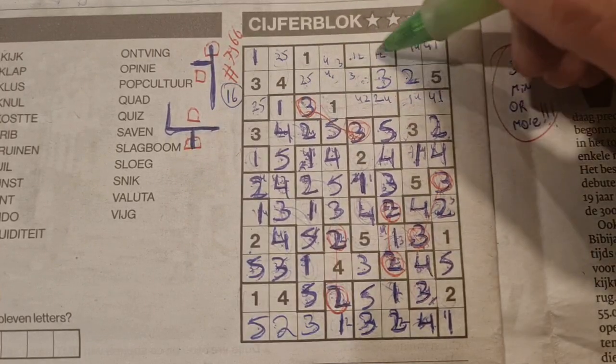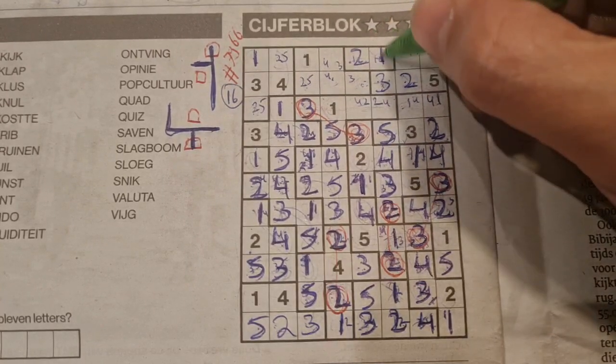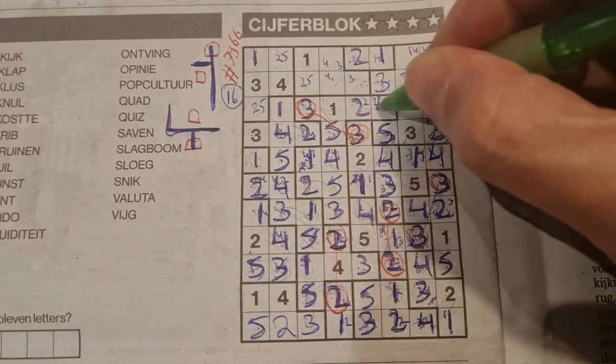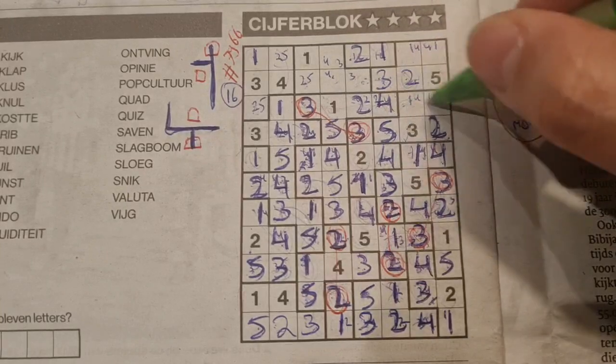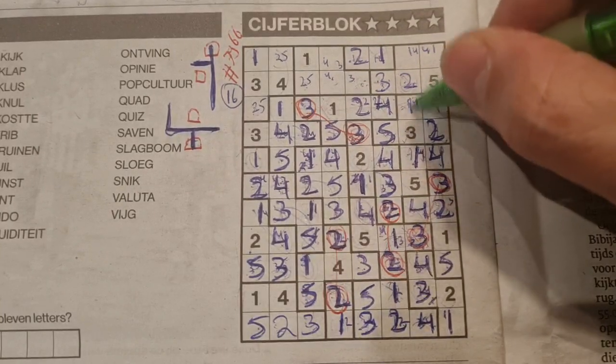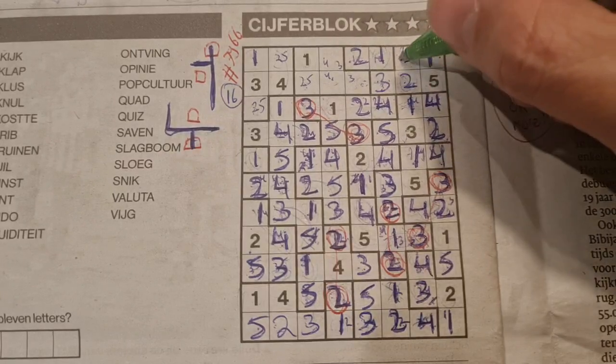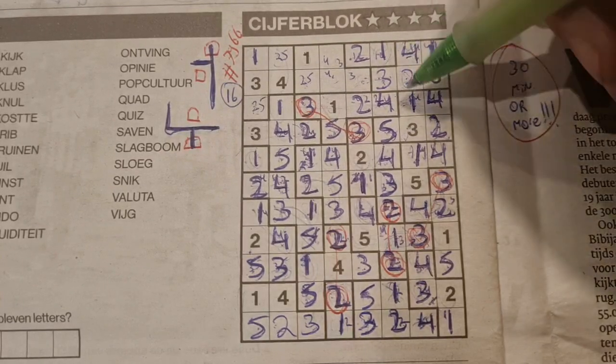1 and a 2. We have a 2 now. So no 2 there. 2 should be here and a 1 goes there. 2 and a 4. We have a 2 now. So no 2 there. 2 should be here and a 4 goes there. 1 and a 4. We have a 4 now. So no 4 there. 4 should be here and a 1 goes there. 1 and a 4. We have a 1 now. So no 1 there. 1 should be here and a 4 goes there.